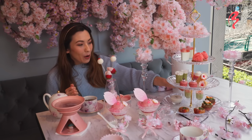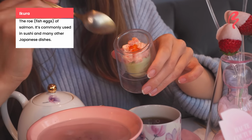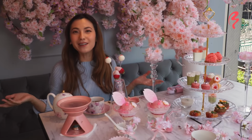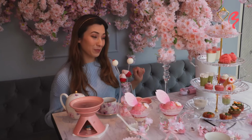I think I'm gonna try my next appetizer. Next, I wanna try this one. Salmon avocado tartare. Look at that ikura on top. This is very fancy. Doesn't that look so good? Here we go. Mmm. This is like all of my favorite things in one little cup. I have a feeling so far that everything on this table is gonna be all of my favorite things. I should have come here with a friend, like just to enjoy this with somebody is probably the perfect way to do it. But this way I get everything to myself, so I'm not complaining.